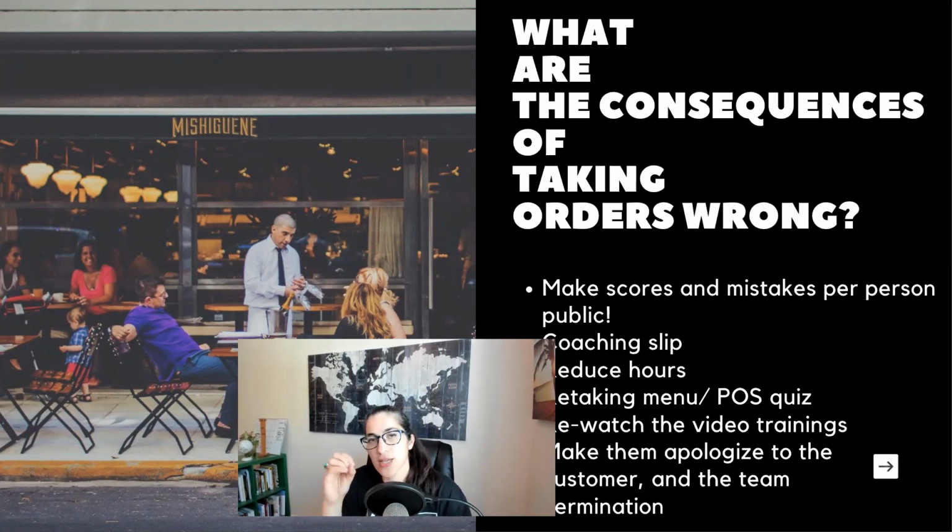Next thing is equip them with techniques. Though they know the menu and the POS system, they need to have techniques to slow down the customer, to repeat back the order, and talk as they do to make sure the order is accurately put into the POS system. All of the order, phone number, the actual order, name, address, if you guys do delivery.